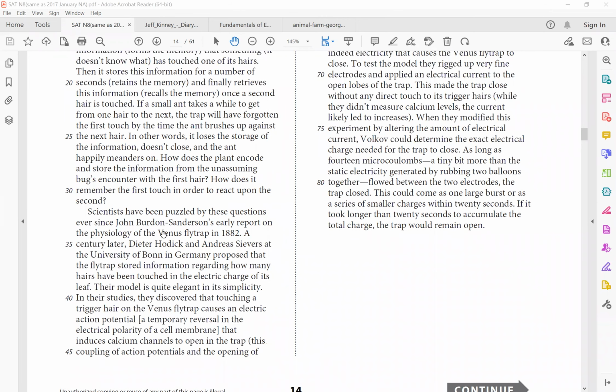So scientists have been puzzled by these questions ever since John Burdon Sanderson's early report on the physiology of the Venus flytrap in 1882. Okay, so the first time. A century later, these two people proposed that, so we see the recent proposal, the flytrap stores information regarding how many hairs have been touched in the electric charge of its leaf. So do you see how this is their hypothesis, trying to answer that? So I'm going to write hypothesis or speculation. So what you need to do is actually see whether the findings support this hypothesis.